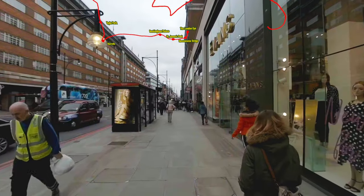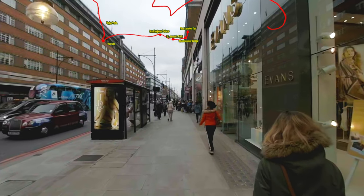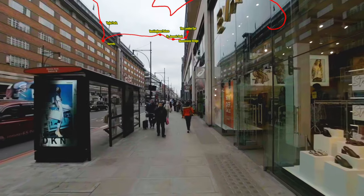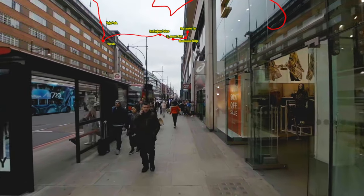Oxford Street is Europe's busiest shopping street, with around 500,000 daily visitors and around 300 shops. And believe me or not, but it wasn't my idea to go there.